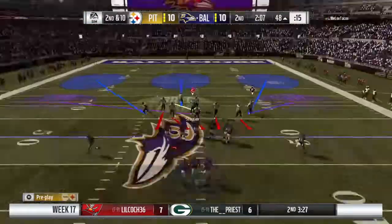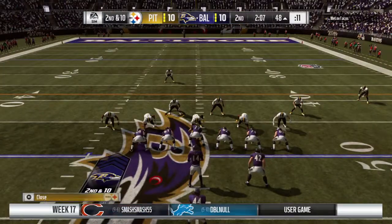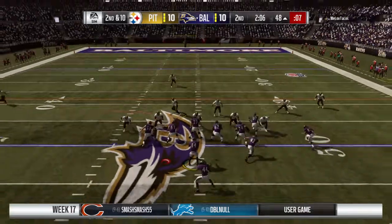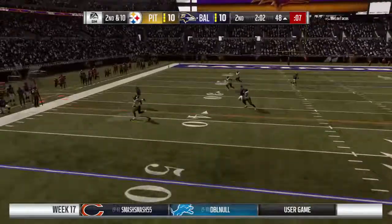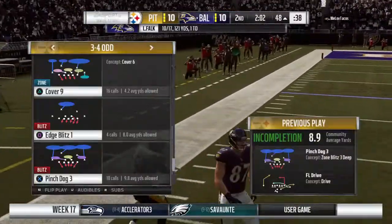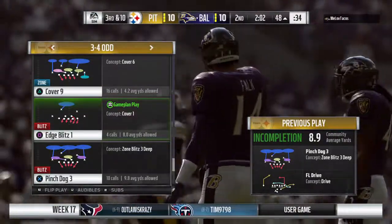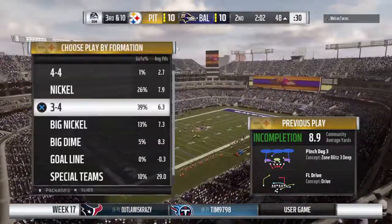After the incomplete pass, here now is 2nd and 10. From the shotgun, here's Falk. And he floats one there, incomplete. Had the right idea there, trying to throw it to the sideline, but he led him just a little bit too much, trying to get it out to his receiver. Ends up falling to the ground, incomplete.